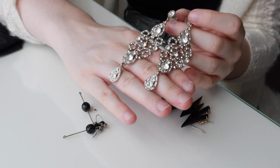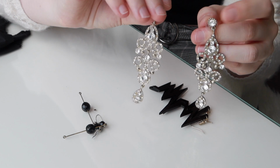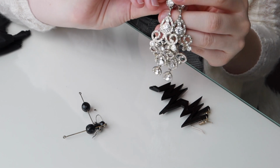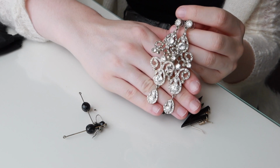But they're so beautiful. They're really lightweight chandelier earrings. They're not super heavy like some of them can be, but they are just beautiful when I want to look extra glam, really nice for a Christmas party or something. I don't reach for them often, but when I do, I love them.